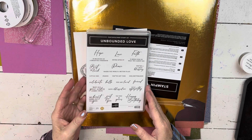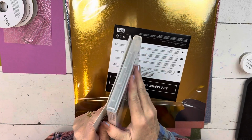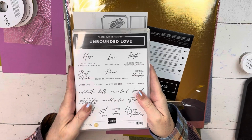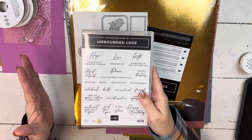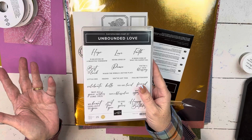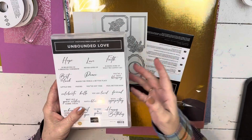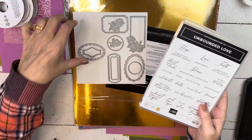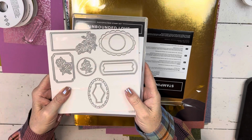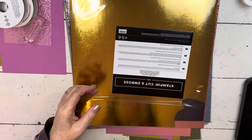So for this one, I am going to use the Unbounded Love. Well, that's what happens when you stick a bunch of stuff on top of your stamps that are on your sticky stuff. So this is the Unbounded Love stamp set. I have not made any of the cards yet, because when we pre-order, we have a limit on what we can get. And I would also like to be able to use some of this for the Try It class. So I'm going to create as we go. Here are the dies. The dies, I love the words in this. They're great words. But these are also the dies. I have 2 cards ready, and we may do 3. We'll see how we go.